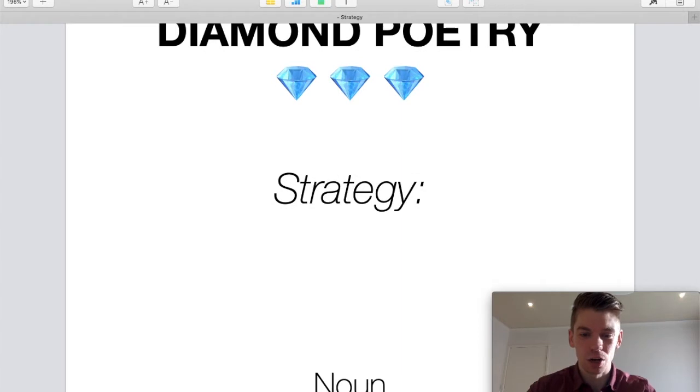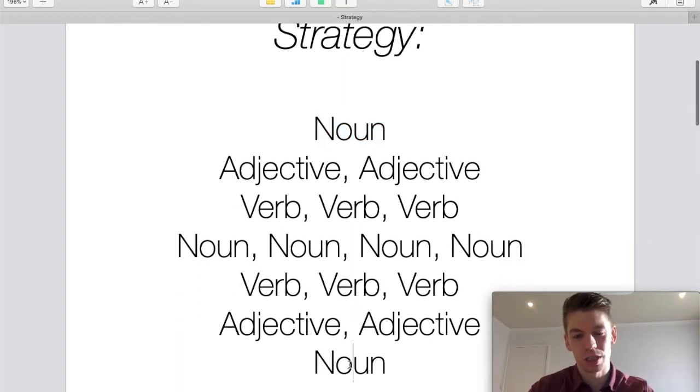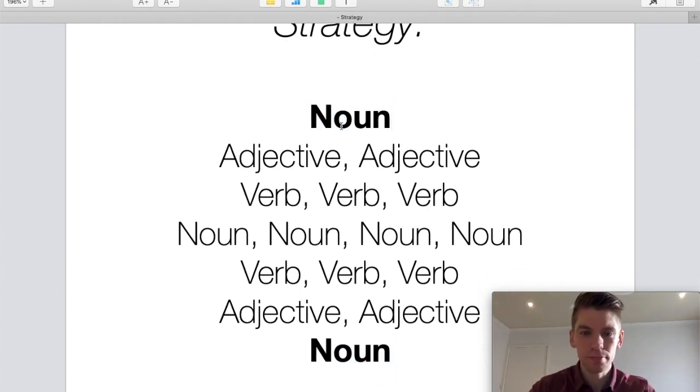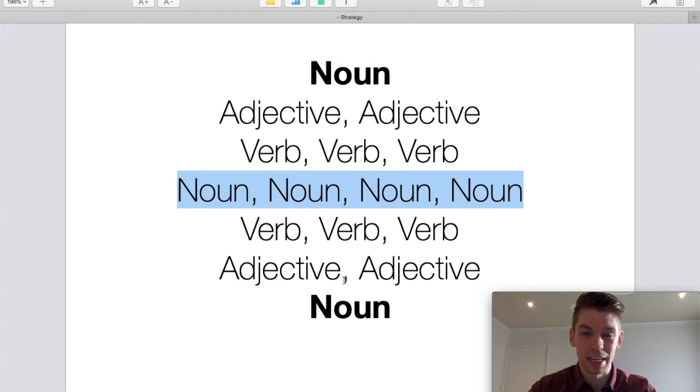The strategy goes like this. First line has a noun. We're counting types of words here, not syllables. So syllables don't matter, although having short first words and last words is quite a good idea. So you start with a noun on the first line. Then you have 2 adjectives, 3 verbs, 4 nouns, 3 verbs, 2 adjectives, 1 noun. So you can see that this is kind of like a mirror poem, where the first half is the same as the second half, and this is like the middle where it reflects.